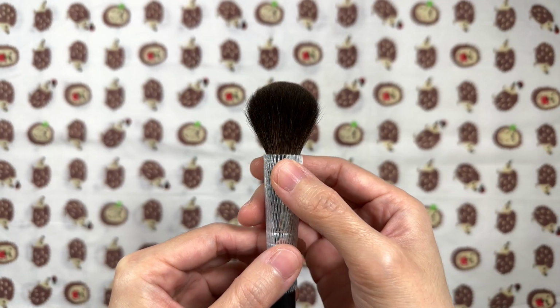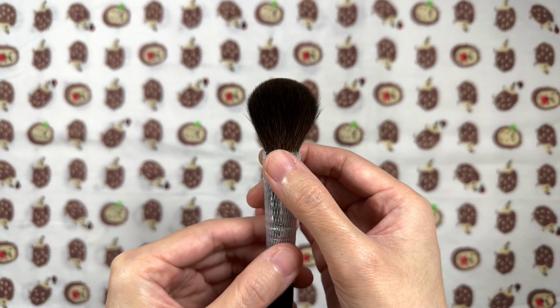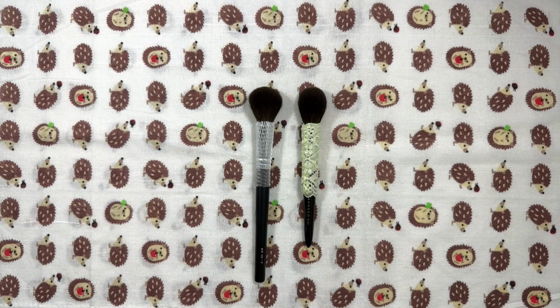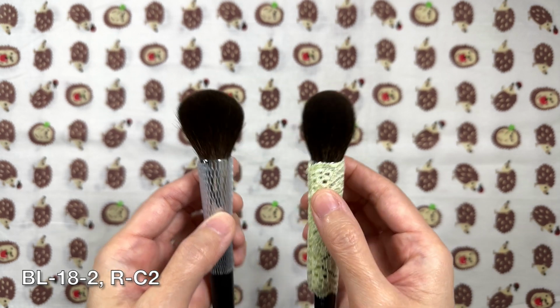Here's how it looks post-wash. I laid it flat on one side with other brushes so it looks kind of uneven. Here it is next to the RC2 that was in a brush guard. The RC2 has silkier hairs while the 18-2's hairs are drier.